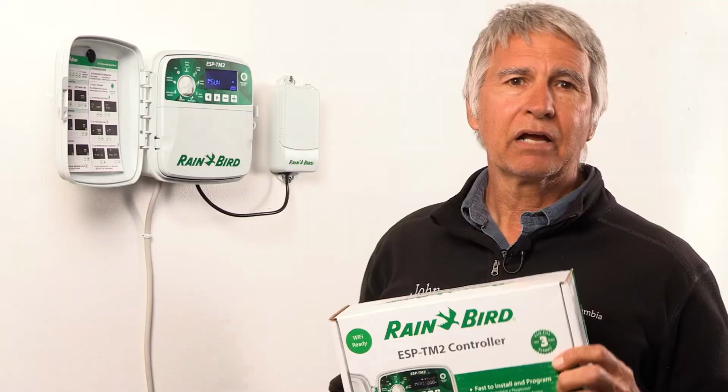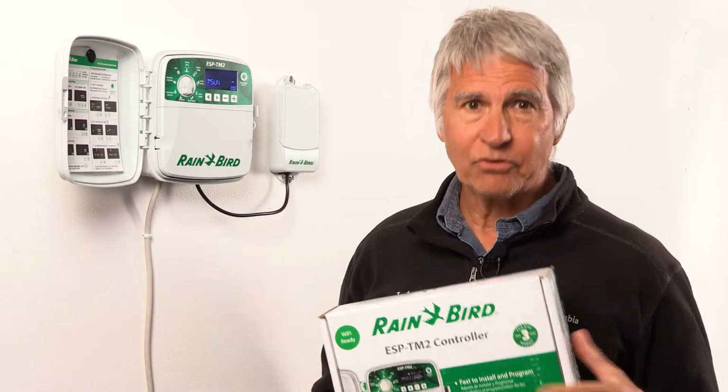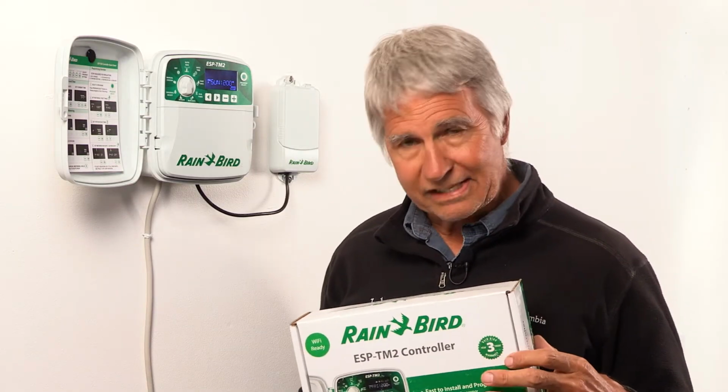According to Rainbird and the EPA's WaterSense program, this clock combined with this device will save a homeowner 35% on their water bill over a season. And that's significant. I believe that we're all entitled to have a beautiful lawn, but I don't want to use one drop more of water than necessary to accomplish that.